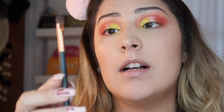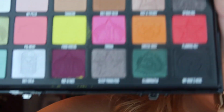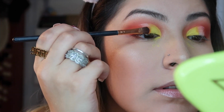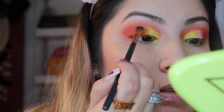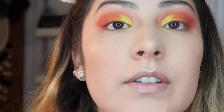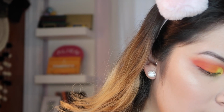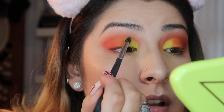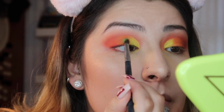So next, using another synthetic packing brush, I am going to be going back into the shade Cheese Dust. Now using a Morphe M506 brush, I'm gonna go back into Food Videos and kind of just dust that over Cheese Dust and blend them together.